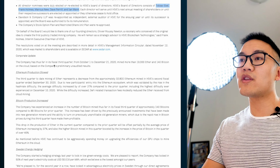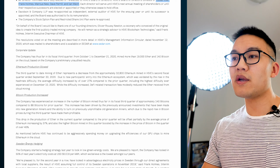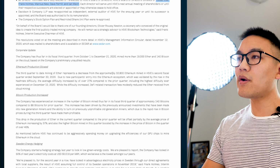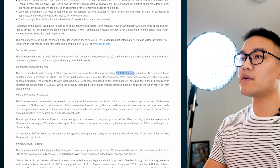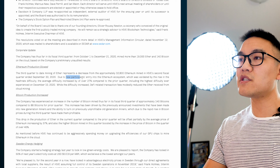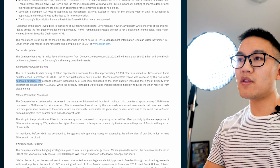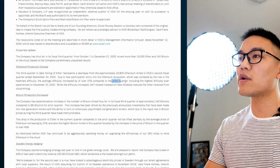But the important thing about this corporate update is their Ethereum production and their Bitcoin production and their Sweden energy hedging. So first off, they've seen a slowdown in their Ethereum production. In the previous quarter, in Q2, they mined around 32,800 ethers. However, the reason why it slowed down is because there's more participants entering into the Ethereum ecosystem, which causes the rise in hash rate difficulty. So the average difficulty increased by over 27% compared to the prior quarter.